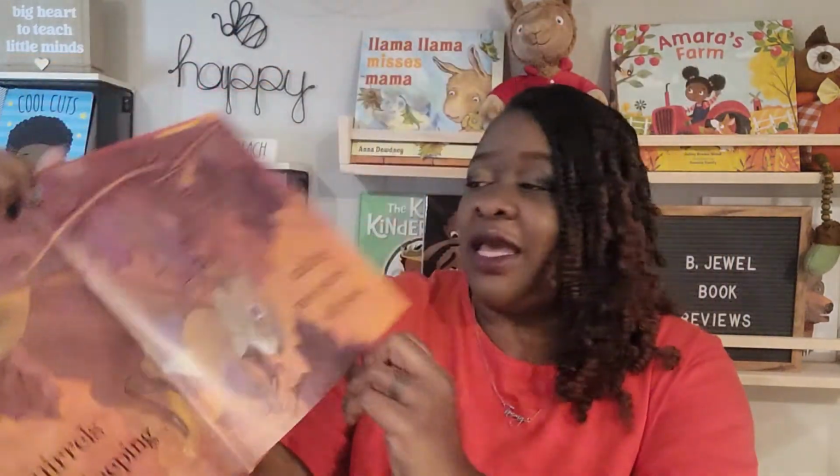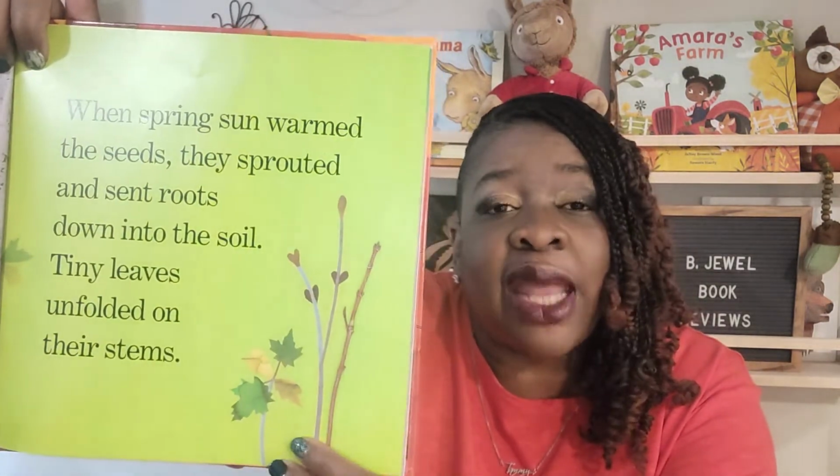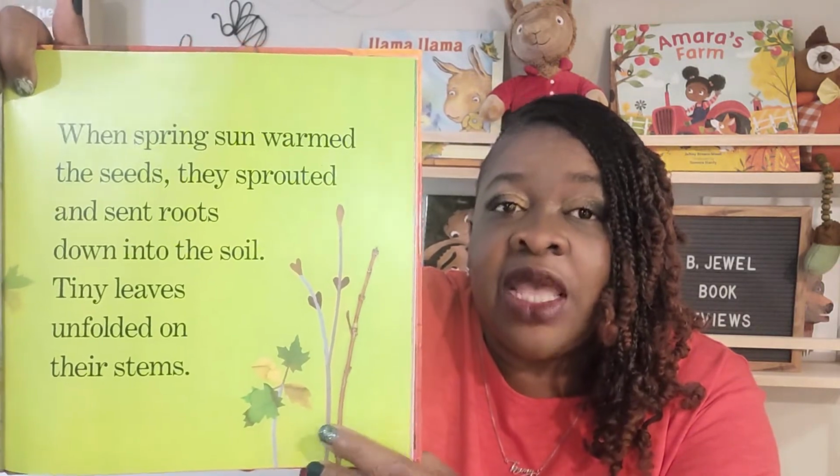So it shows that. And then this last passage I'm going to read says, when spring sun warms the seeds, they sprouted and sent roots down into the soil. Tiny leaves unfolded on their stems. And you can see it's more of that descriptive language, and it shows what happens when the branches begin to bloom again with leaves in the spring. So I really love the vibrant colors in this book.